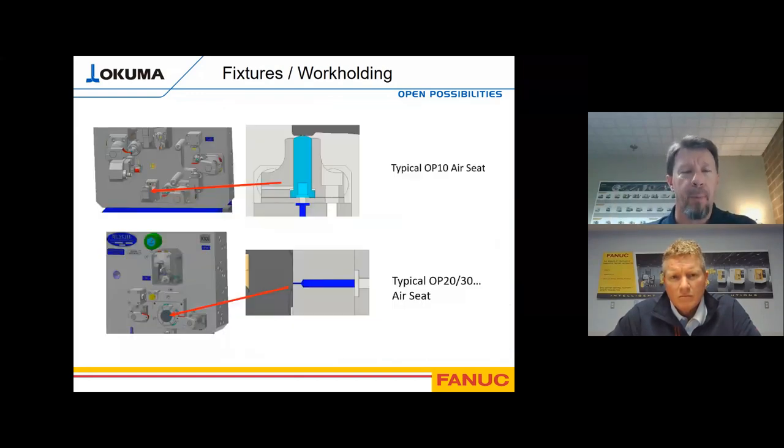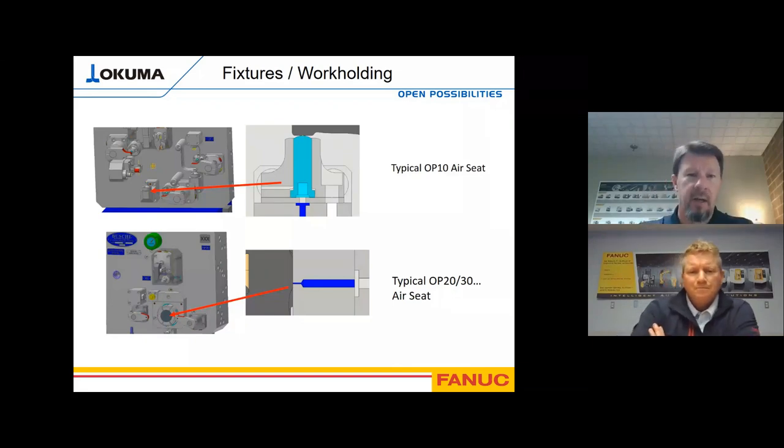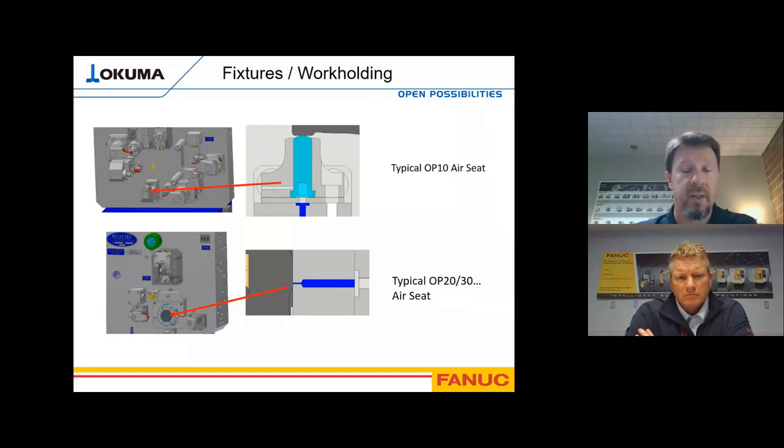A very important aspect though, when you're talking about automating parts, is making sure the part is seated correctly. So one way of doing that is utilizing air seating confirmation, so that when the part makes contact on your fixture, your base plate can have air seating confirmation built into it. So when that makes contact, your pressure is driving up and letting the control know that, yeah, hey, I'm here. I've got the part where it needs to be.